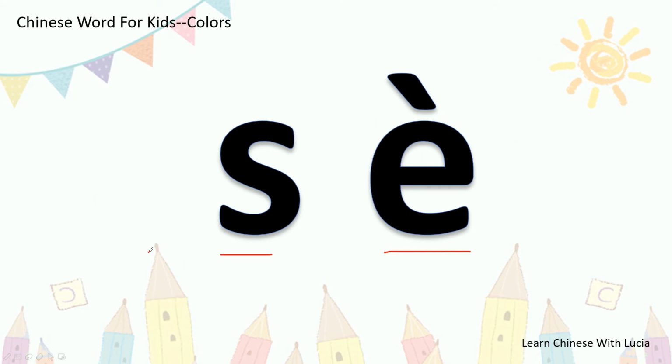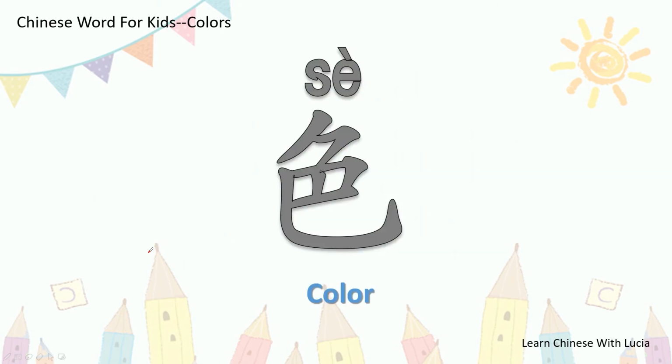You may have noticed that this character has appeared at the end of each color we have learned today, right? Because this character itself means color. That's why we got yellow color, red color, black color. All the Chinese colors end with this word. Let's read together again. 色, 色, 色. It means color, right?